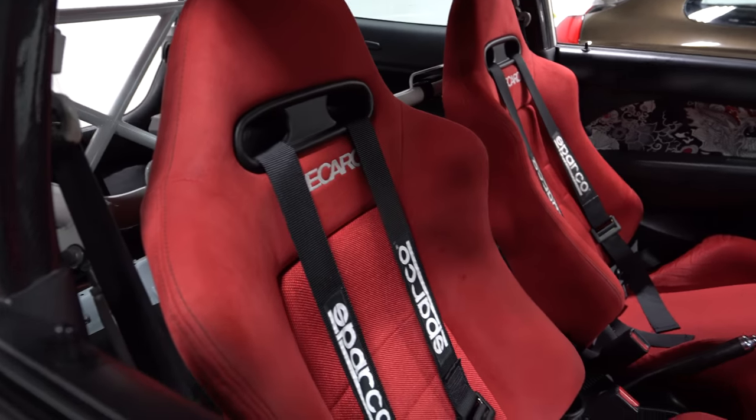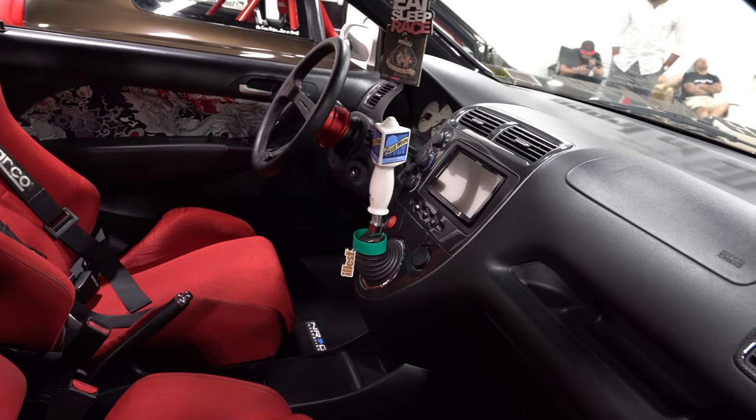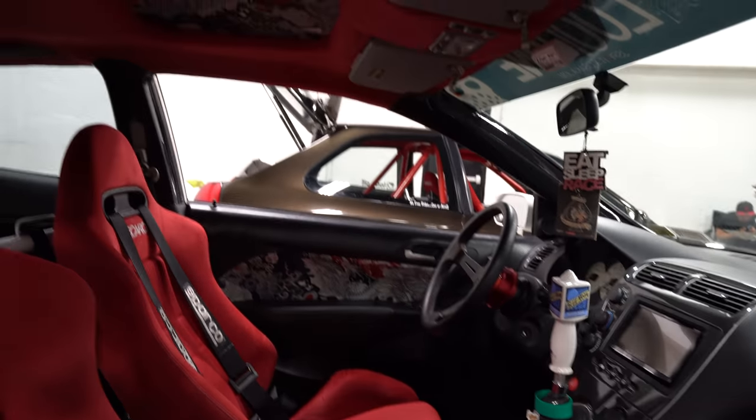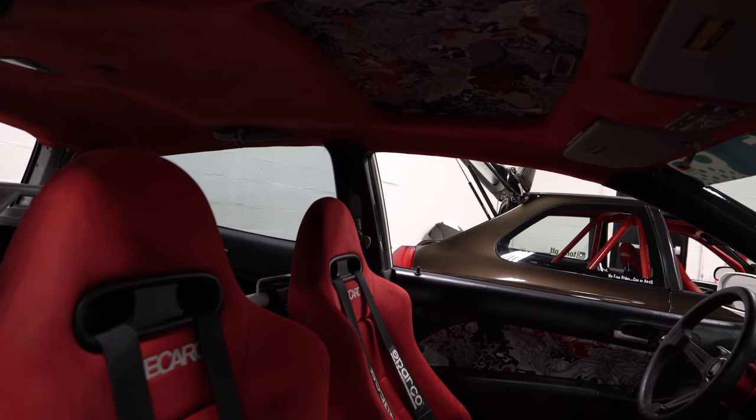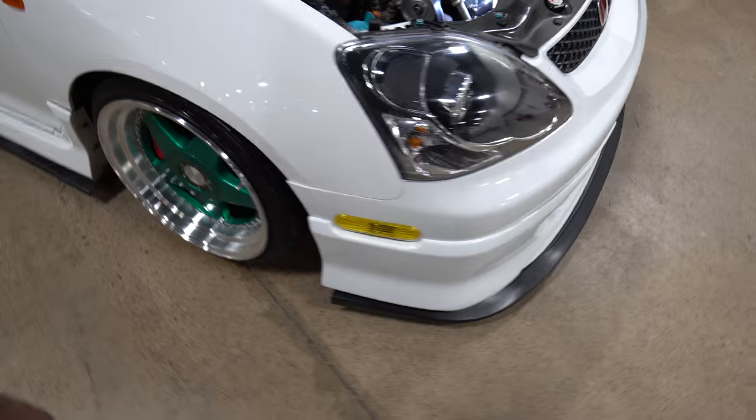Got the Recaros right here. EP3, the shifter is basically with the dash. It's real nice. I like what he did. Look at the headliner. The headliner looks clean. It's real good. But what I like about the EP3 is what he did with the engine.